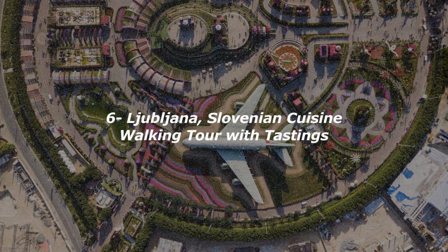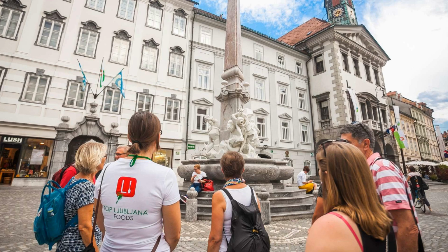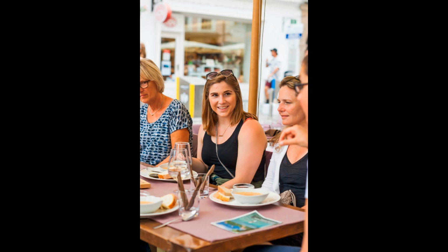Number 6. This guided food tour will take you on a walk through the old Ljubljana town. Learn about the city, stories of the people, architecture, the history of the Slovenian nation, and of course, local and national cuisine. This is much more than a food tour and definitely not your usual city tour.